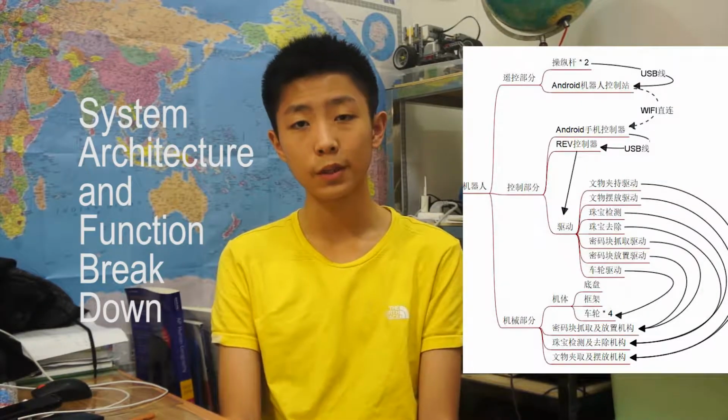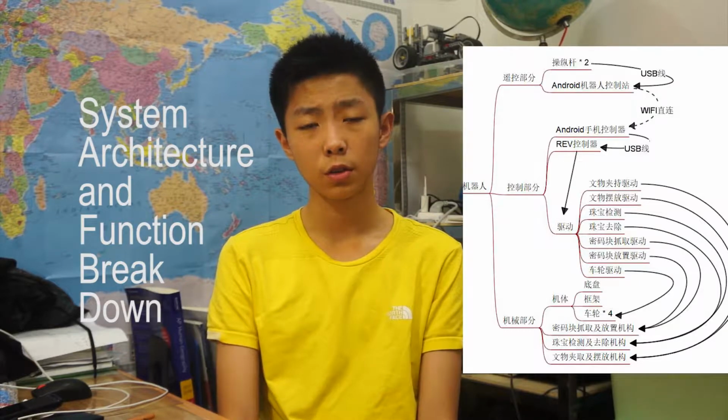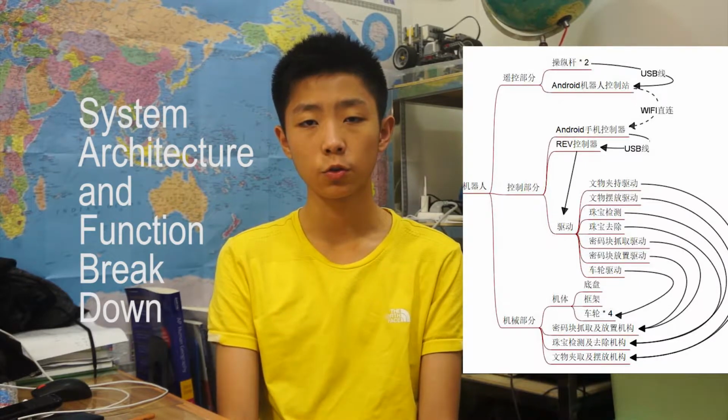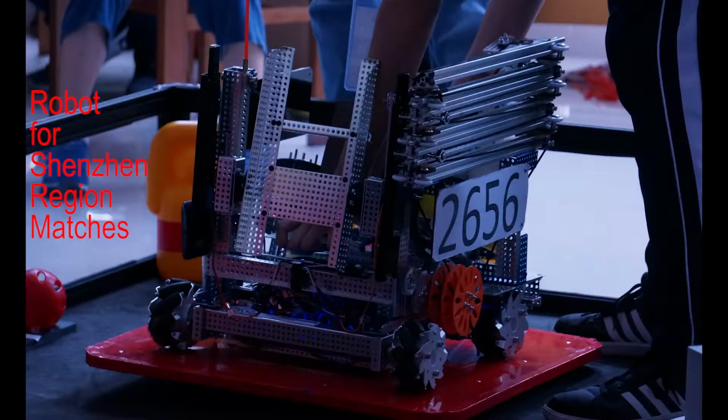The entire system of the FTC is composed of three main parts. One is mechanical, the other is control, and the other is remote control. These three components are all crucial to the functionality of the robot. This is our first prototype, relatively simple, mainly used for experiments and completing some basic actions. The chassis is built by two omnidirectional wheels and two ordinary wheels, all provided in official equipment.